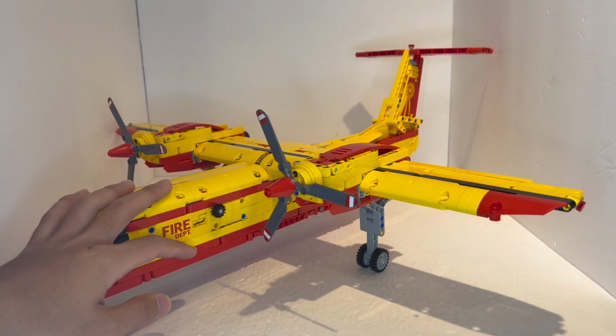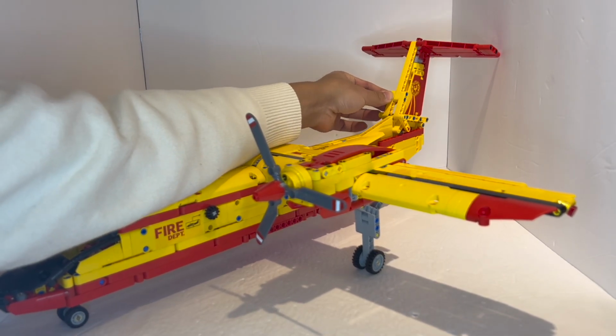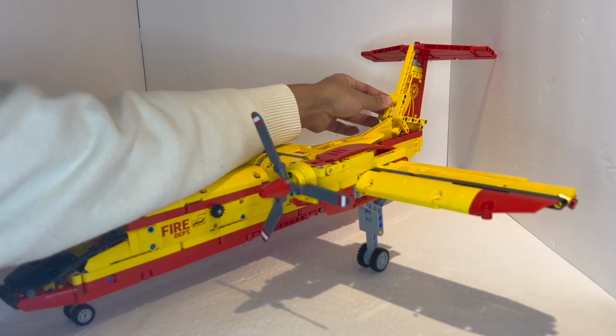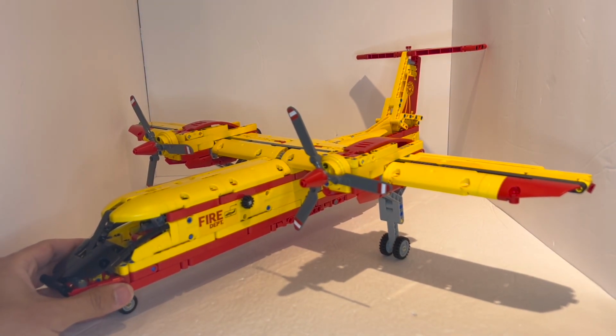There is one other very minor function back here that allows you to control the tilt of this back fin, so you can do that. Not the most exciting feature, it's not something that really is actuated anywhere else except for just doing this, but it's something that exists. That's how that works. And this is the $100 firefighting plane.